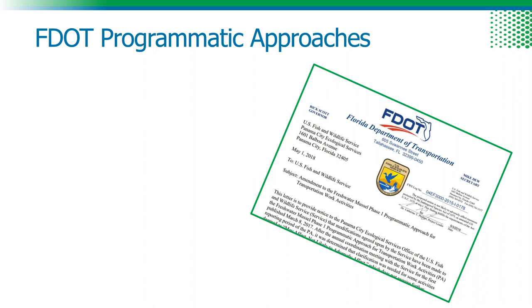So we all have limited time, limited staff, limited resources, right? So not only DOT or consultants have that sort of limited time, but our agency partners do as well. So the intent of these programmatics is really to allow us to all focus on the bigger projects with more critical impacts, and let these smaller project impacts be something that we can just go through at a quicker, more efficient pace.